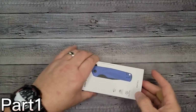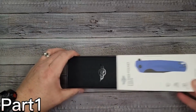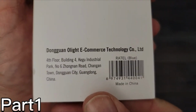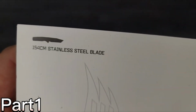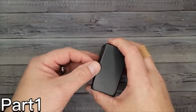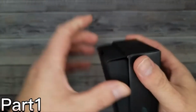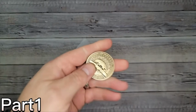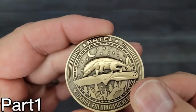2. Olight Rattle Folding Pocket Knife. The Olight Rattle Blue Folding Knife is a lightweight folding knife with a durable plastic composite handle and a high-strength steel blade. It comes with a nylon fabric knife case, an Olight coin, a cleaning cloth, and an instruction sheet. The knife features a Tonto-style blade, a G10 compressed composite plastic handle, and a pocket clip that allows for easy blade deployment without rotating the knife after drawing. The secure liner lock ensures that the blade stays open while being easily unlockable for closure.